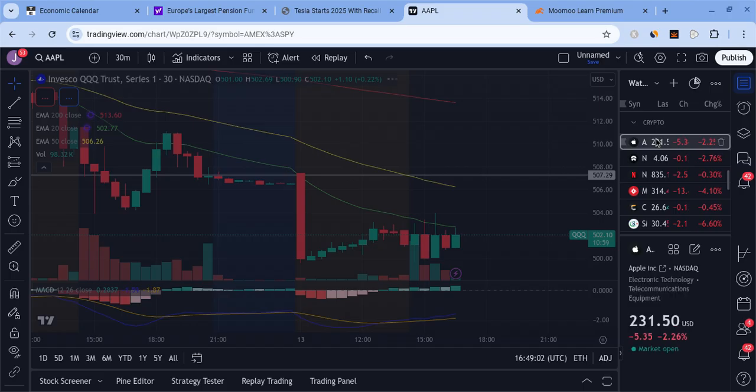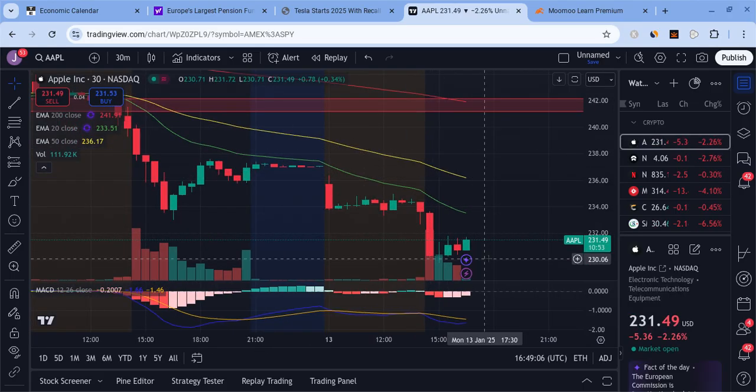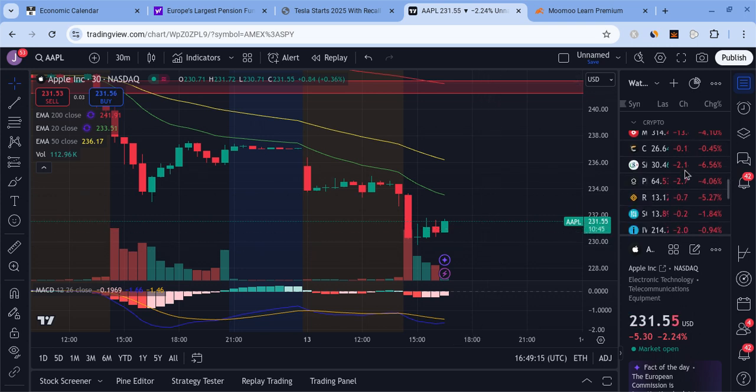For now, we're just trading sideways. On Apple, we dumped quite a bit all the way down to 230. We're trying to base here. As long as we don't lose 230, we could be looking for a rebound for 233.5. If we lose 230, we could be dumping, but I'm going to be looking for a rebound attempt at least thus far.